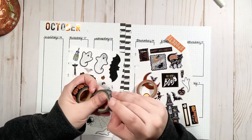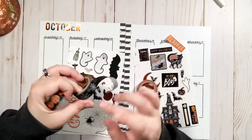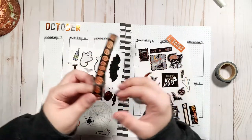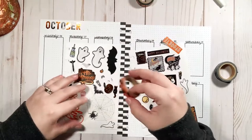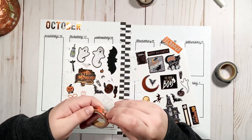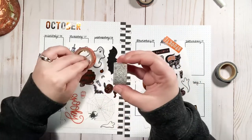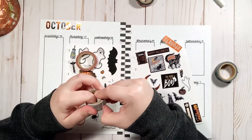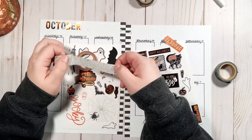I was really feeling this spiderweb washi, as well as this really cute jack-o'-lantern one. That's an option. And then this one, I've had this for a long time, and I just always forget to use it. So I definitely want to incorporate that one. And then there's this one, which is also spiderweb, but it's white. I just think it's really cute.